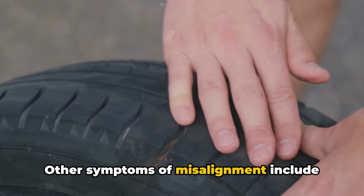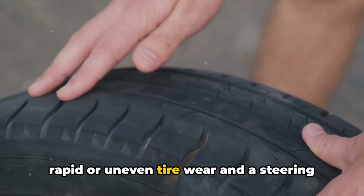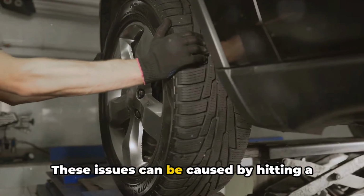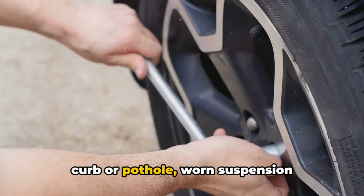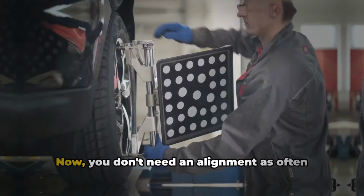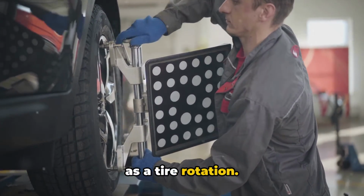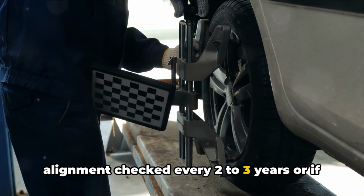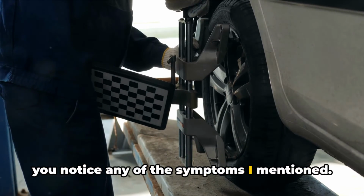Other symptoms of misalignment include rapid or uneven tire wear and a steering wheel that vibrates or shakes. These issues can be caused by hitting a curb or pothole, worn suspension components, or just regular wear and tear over time. Now, you don't need an alignment as often as a tire rotation. In general, it's a good idea to have your alignment checked every 2 to 3 years, or if you notice any of the symptoms I mentioned.